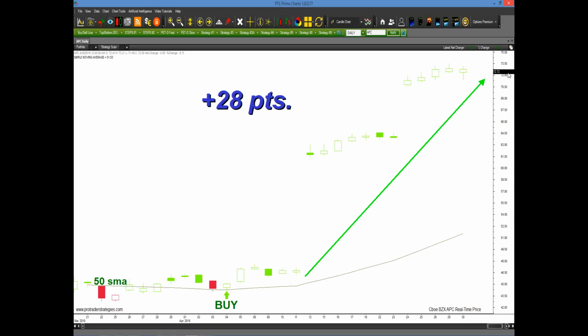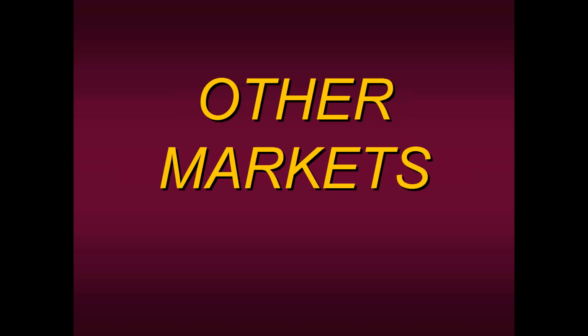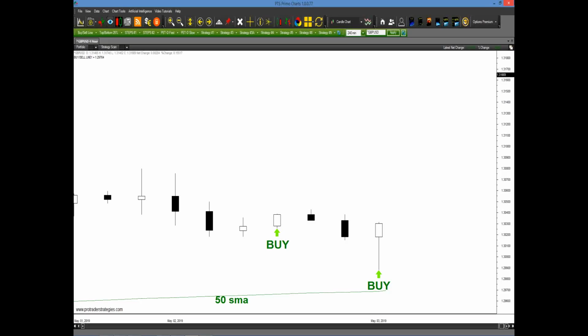Virtually every charting software package gives you the ability to plot a 50-period moving average. All right, so let's look at some other markets because I don't want you to think this only works with stocks. All right, here's the British pound. This is a 4-hour chart of the British pound, and this was just last week in May. All right, the first week of May.